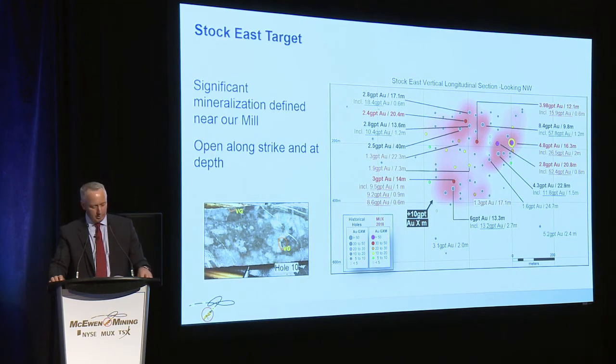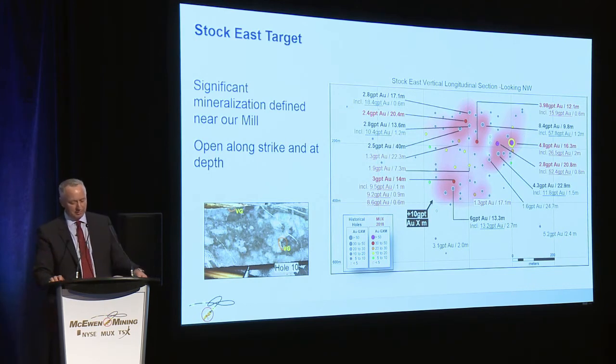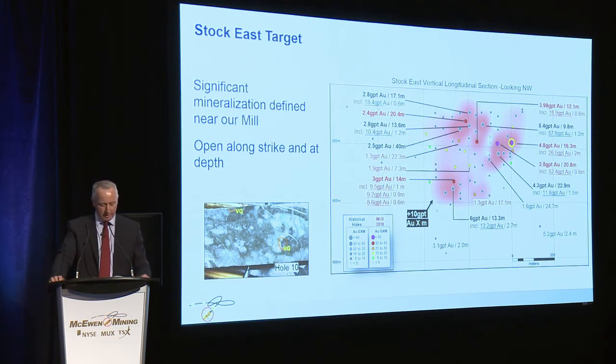The grade is variable. The structure always hosts low-grade gold mineralization and also includes a relatively high amount of narrow high-grade intervals that often contain visible gold. The high-grade results are underlined here on the slides. A drill intersection from hole 10, circled in yellow here, which returned 4.8 gram per ton gold over 16 meter, including 2 meter at 26 gram per ton, is on display in the back of the room.